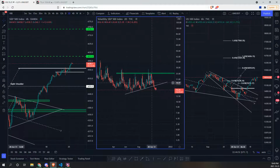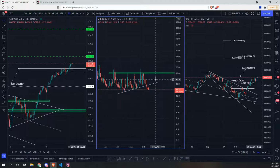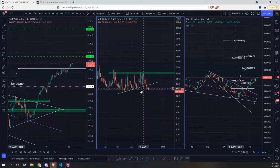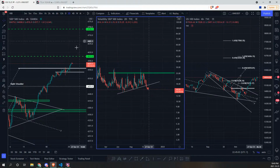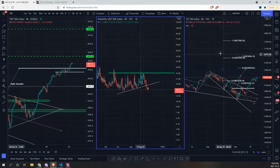You're seeing a break of the higher lows that was squeezing the volatility and contracting it slightly together, but we saw a break and invalidation of that ascending zone. So we're probably going to see a nice little trend to the downside where the S&P is able to further its momentum to the upside to our first main target, which is around 46.11.